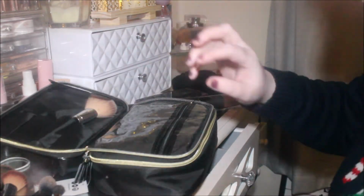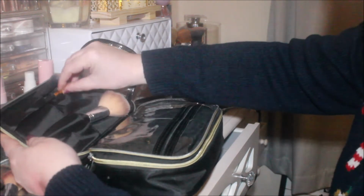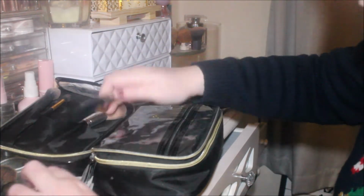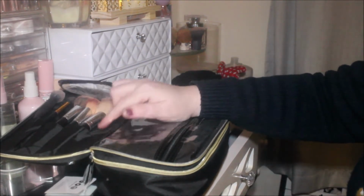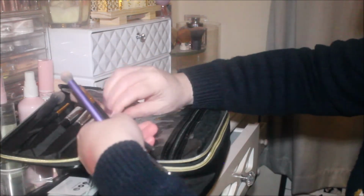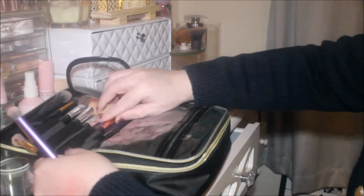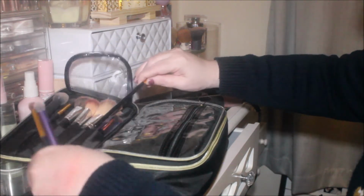I think you know the drill, don't you, what you need when you're doing your face. Setting brush, highlighter brush. So the rest of it is eyeshadow brushes. So all the eyeshadow brushes fit in here, hopefully. So let's put them in one by one. I'll speed this bit up so it doesn't drag on forever in a day.